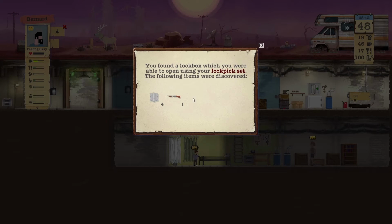So it turns out that farmers are not too bothered about keeping soap in their lockboxes. They keep rifles and hinges. You know, natural compliments to each other there. You lock away your rifle and also you lock away some hinges because reasons. Anyway, so there we go.